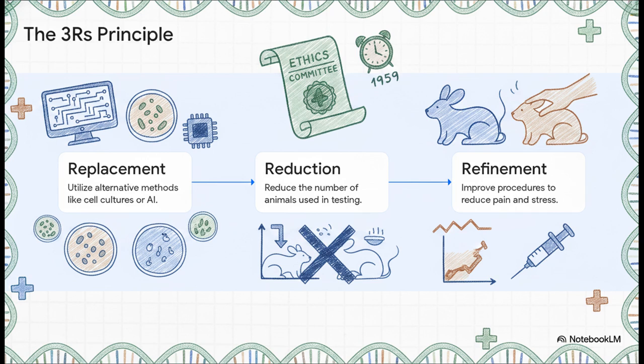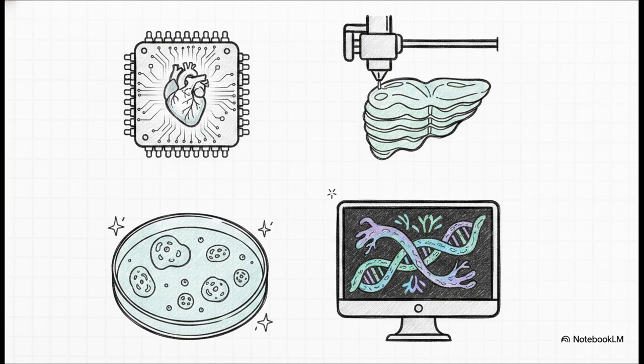Rule number 2, reduction. Scientists have to use the absolute minimum number of animals necessary to get good math and good science. And rule number 3, refinement. This means scientists must constantly improve their procedures to reduce any pain, stress, or discomfort the animals might feel. Animal welfare is a huge priority. Let's move on and see how this builds into some truly sci-fi technology.